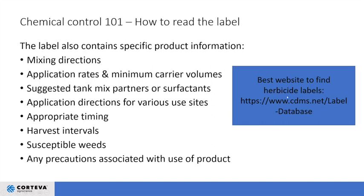On the right here, I've included a URL for what I think is the best label database out there. It's called CDMS. Basically, whenever you find this label database, you can search by the commercial name of that product. So say Roundup, for example, you could type in Roundup and it's going to pull up every Roundup label that exists. One thing you cannot do with CDMS is search by the common name. So if you were to type in glyphosate, it's not going to be helpful. You have to use the commercial name if you're using CDMS.